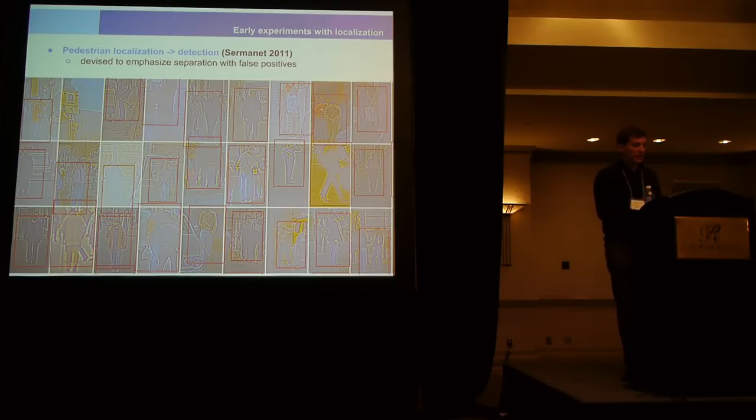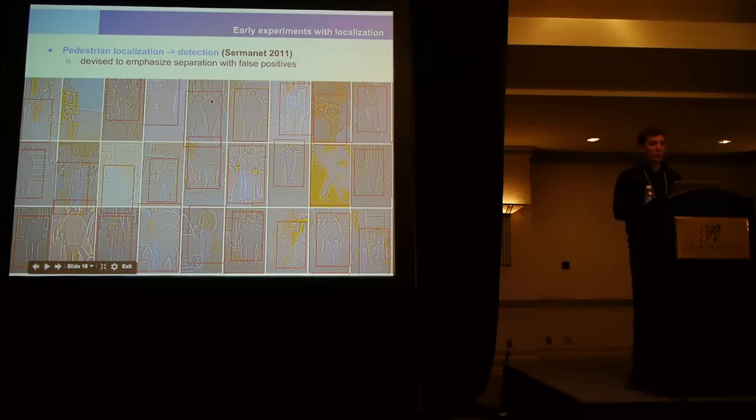What we did instead, I started doing bounding box prediction using ConvNets for pedestrian detection. The idea was less about speeding things up and more about increasing the evidence for objects. When you slide a ConvNet, for each window you slide, you produce a bounding box, and you can accumulate those bounding boxes and be really sure of what the answer is.